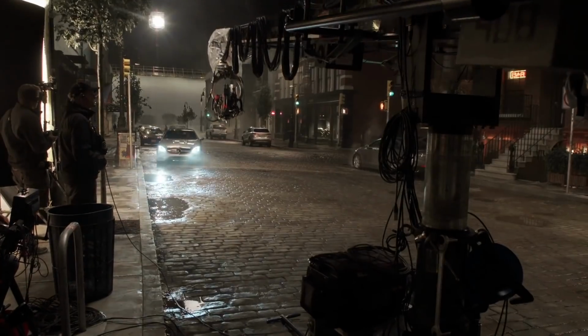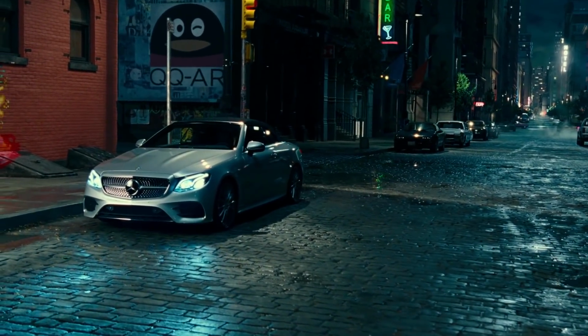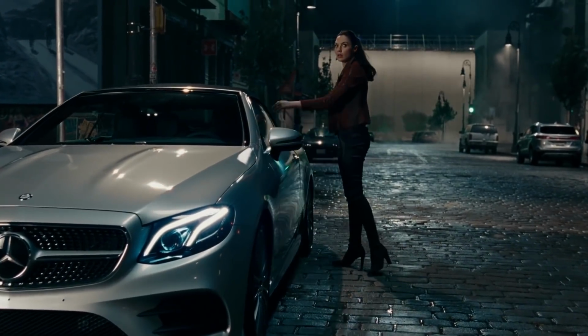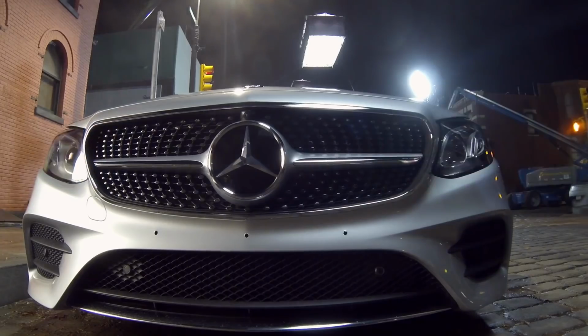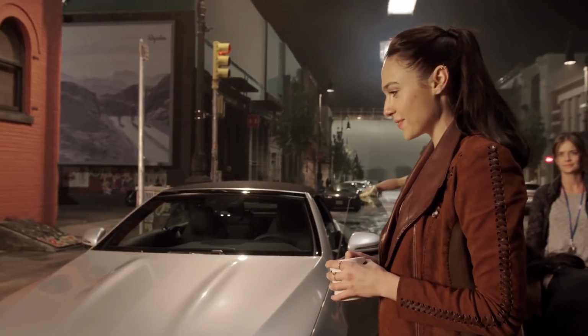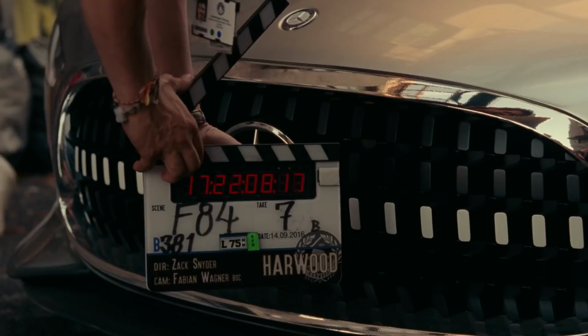The car Diana drives is very elegant and not too flashy. Very chic and practical. So we're gonna have to get Power. Do I get to keep the car once we're done with it? It's fun. I love driving. Yay! It feels good.